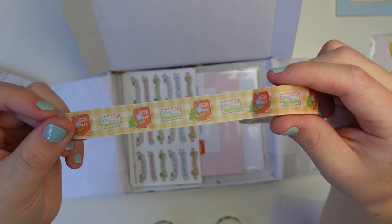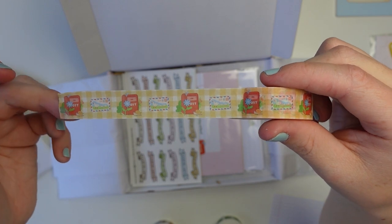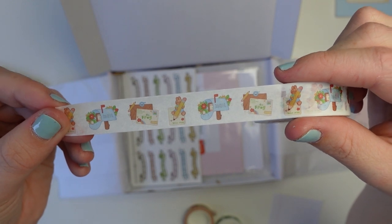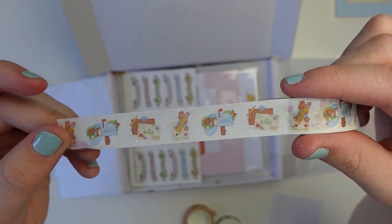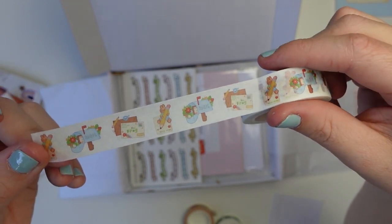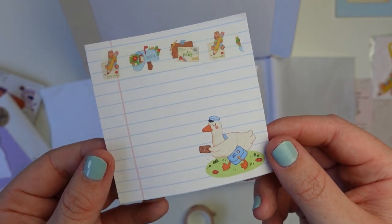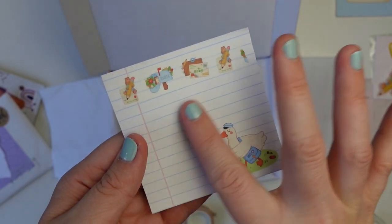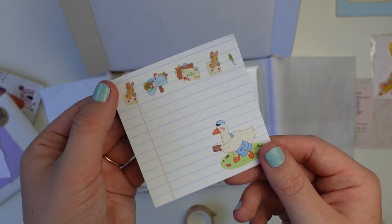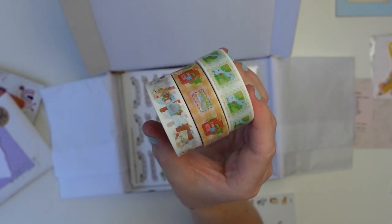So next we've got this beautiful yellow one and it's the mailbox and the postcard. And I just think it's so gorgeous. I love the colors. So I think this one's my favorite. We thought the details wouldn't come up on washi tape, but the printers have done a brilliant job. I can't wait to use this one. It's so cute. And it looks really adorable on our little memo pads as well. I'm going to be using this washi tape so quickly. So that's the 3 rolls that we have in our box.